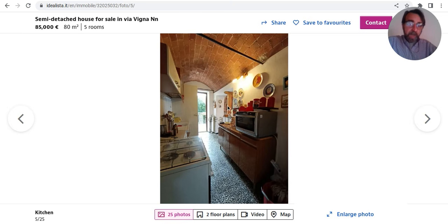Again, on the right, we have the access to the living room. Obviously, the kitchen is not very big, so it's not really possible to eat. It's more that you use the living room as a dining room. But anyway, the place could be displayed. Obviously, this kitchen is old. One of the first things to do in this case is to make a nice, decent kitchen.